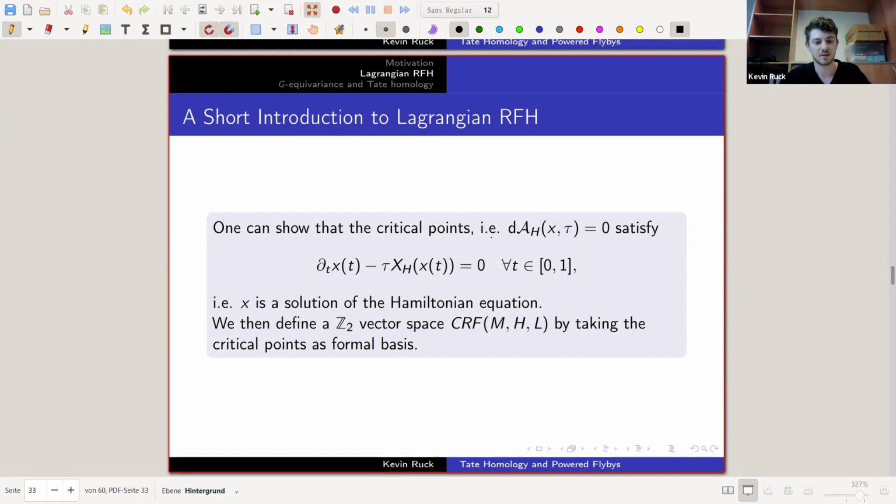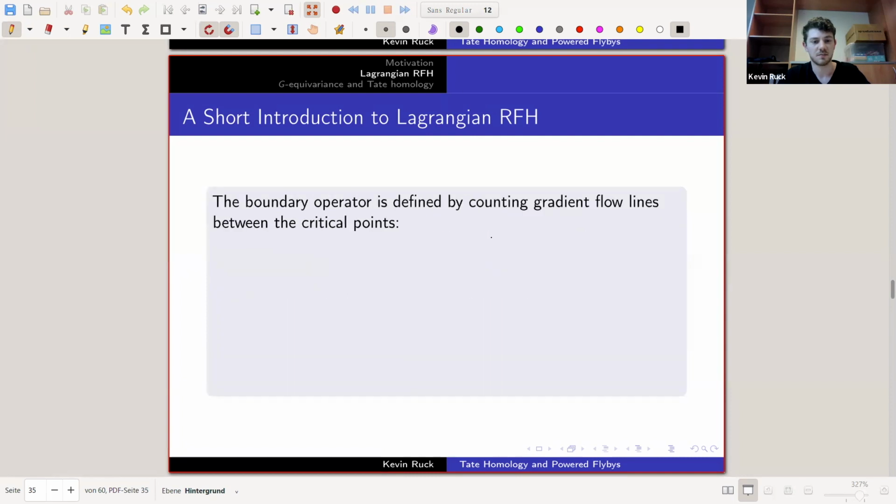So again, very similar to Morse homology. We also define a Z2 vector space by taking the critical points of our functional as formal basis. And this will then be part of our chain complex. The boundary operator we define on it is again defined by counting gradient flow lines between the critical points.